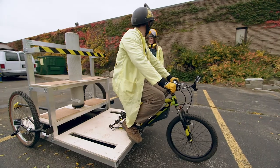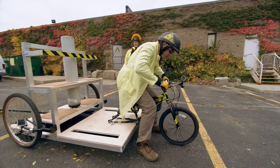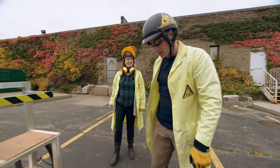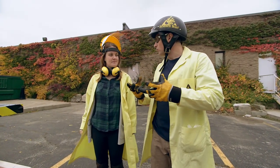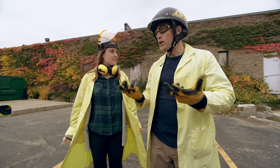Yeah! It worked! It did work, but I feel like it could work better. You wanna go faster. I do wanna go faster. This reminds me of the rock car, where we didn't have a big enough balloon. We need more force.